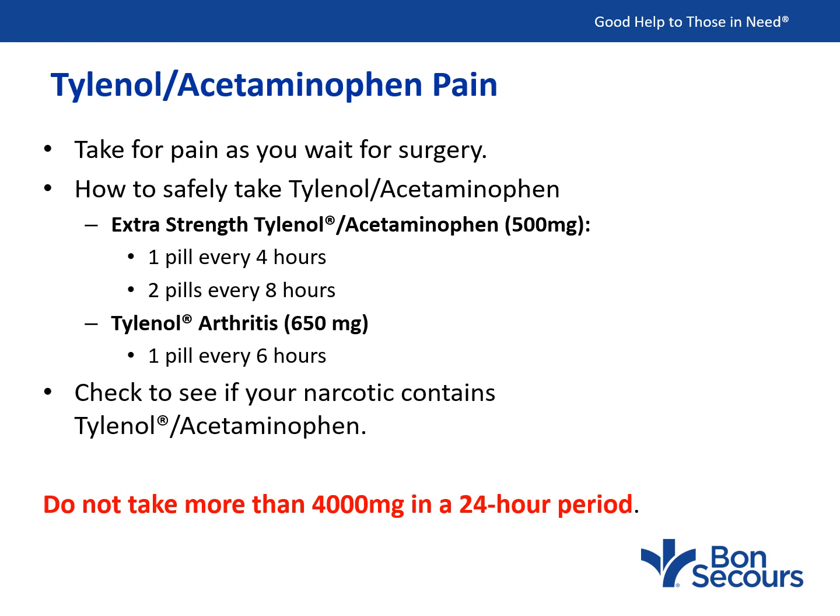Please refer to your pre-op book where you'll find a page on how to safely take Tylenol. But you can take 1 extra strength Tylenol every 4 hours or 2 every 8 hours. If you have Tylenol arthritis, you can take 1 every 6 hours. Please check if you're taking a narcotic to make sure that it does not contain Tylenol or acetaminophen in it, as you do not want to take more than 4,000 milligrams of Tylenol in a 24-hour period. Also, if you've been instructed by any doctor to stop any Tylenol intake or you're allergic to it, then please do not take it.